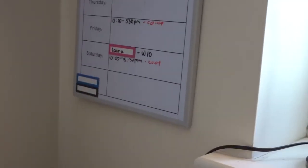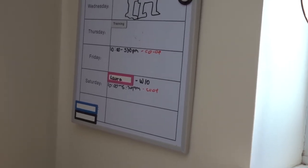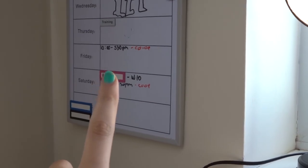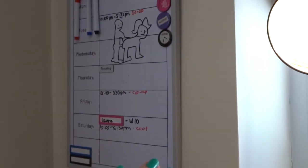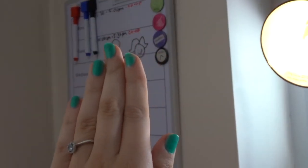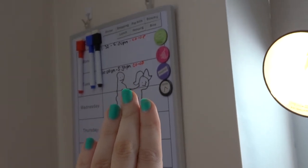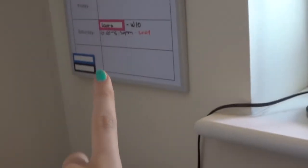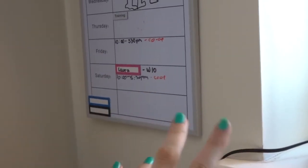It's a Monday to Sunday planner. So we put things that are set in stone, like work shifts for Shan, and my workouts that I've done. I like to make notes of it. If there's any specific appointments, I'll just cover that up. And then there's little stickers you can use if you want, bits and bobs.